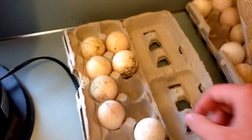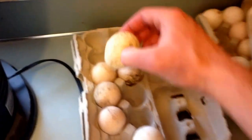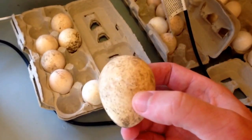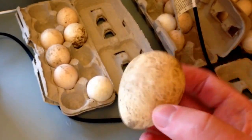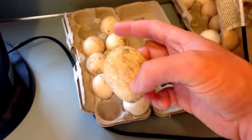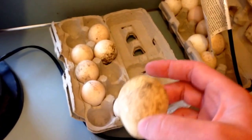Let's talk for a moment about dirty eggs for hatching. You know, let's take a look at this one right here. Good width, good size to it. Probably could be viable. But you see how muddy it is? This was during a segment where it got really rainy. The turkeys were laying, and then the eggs kind of settled into the mud before we could get them.